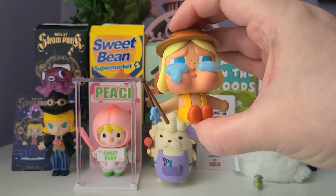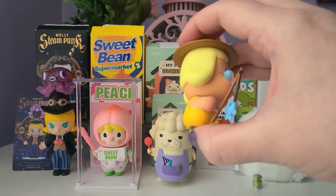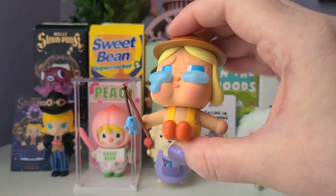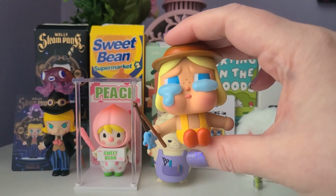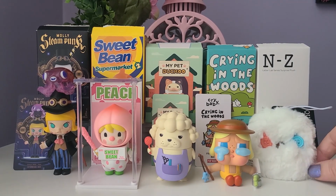I do think the design for this is really interesting. It definitely has a very specific style. I definitely think like Sweet Bean and Ducko are kind of created to be cute just for the sake of being cute, but they don't have a lot of individuality, where Crying in the Woods is pretty striking. So in terms of love it or hate it, I think we're gonna have to go hate it for these plushes, and I'm saying that just with the knowledge of knowing what most of the other figures look like. The one I got is cute, but I don't think it's a good execution of what it's supposed to be, and it could have been so much cuter, so much nicer.